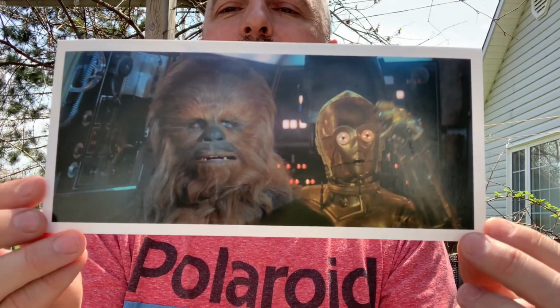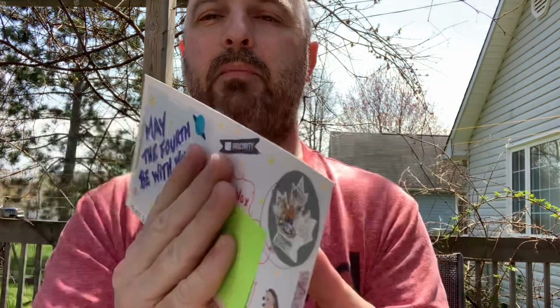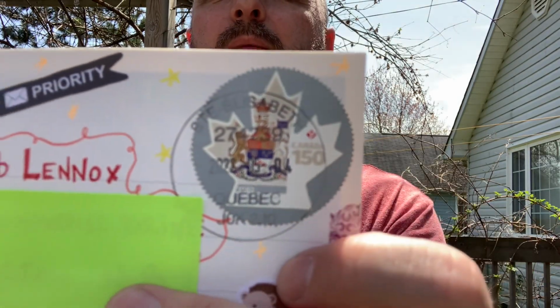It's been a very Star Wars week. I think because May the 4th has just recently come and gone, and sometimes mail takes a little longer, but here's a real long one of C-3PO and Chewbacca in the Millennium Falcon, and it's from Melanie in Quebec. May the 4th be with you. And cool stamp too. This is an older stamp from Canada's 150th birthday. So thank you very much for that.